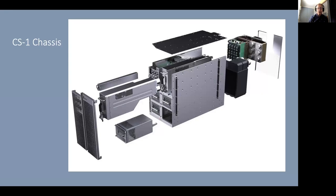The Cerebras system is packaged in this way, as shown. The wafer is a very small component in the upper right-hand part. On the left, you see both air handling and water handling equipment. The wafer is water-cooled. The water flows to a heat exchanger, and that water in the heat exchanger is cooled by air blown through it. The total power of the system is about 20 kilowatts.